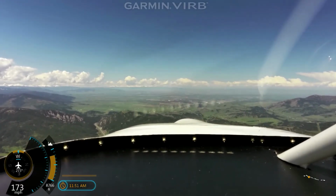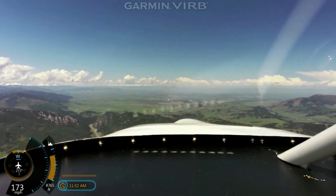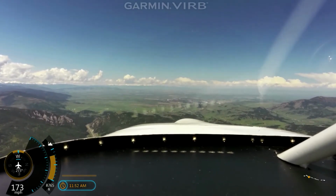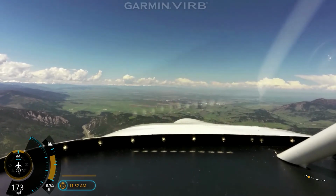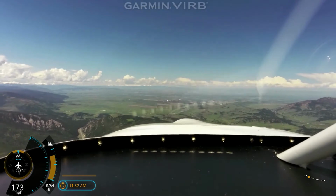Hazardous weather convective SIGMET 30 West, valid until 1955 for an area of thunderstorms affecting Bozeman and surrounding areas. For more information, contact Flight Service.